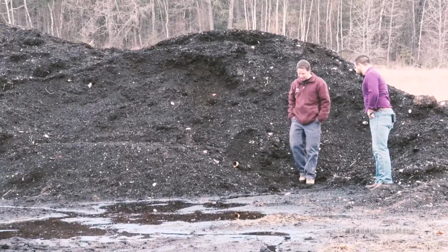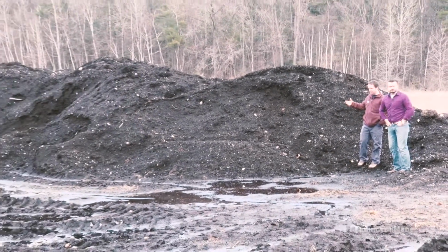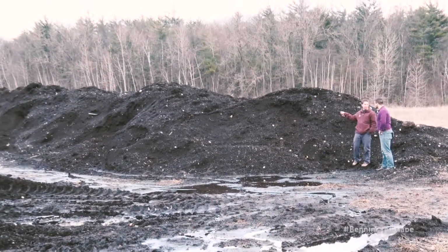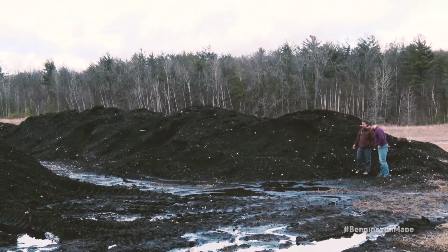We really pride ourselves on a good quality compost with no plastic in it. As you can see, this is unscreened, and yet there's no plastic. There's nothing foreign in it that would be offensive.